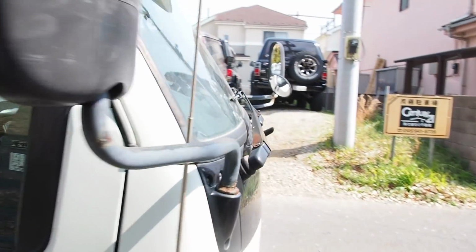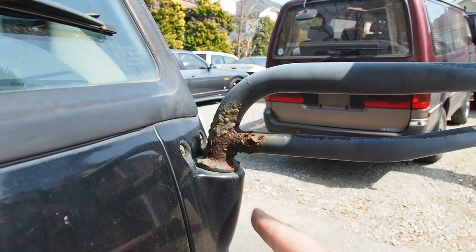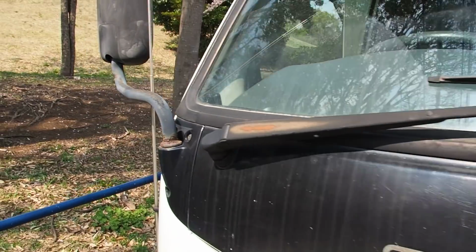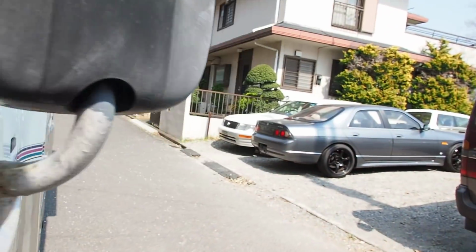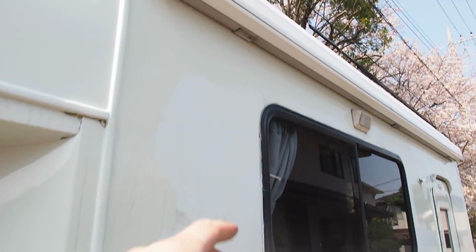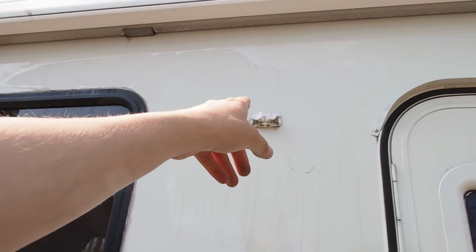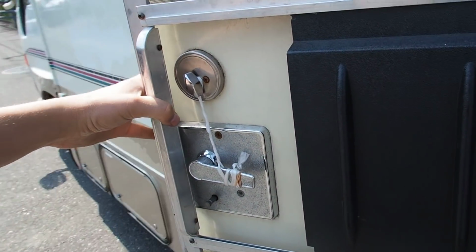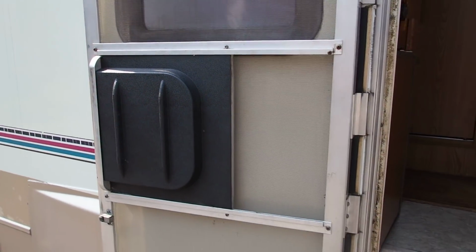Onto the rear section. Oh, and some corrosion on the mirror. And that's also on the other one, just slightly down here. I would wire brush and paint that if I were you. Awning and external light. This is a latch for holding the door open. Door gets its own key and has its own screen door here that you can close separately.